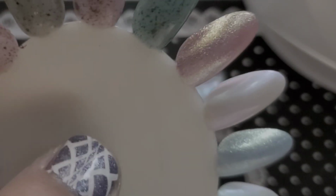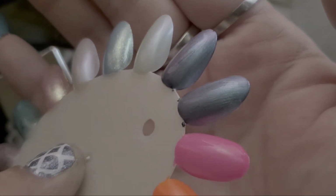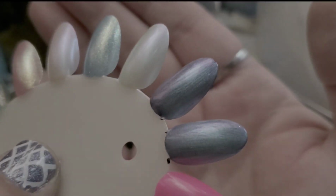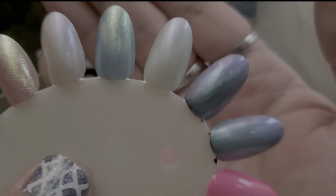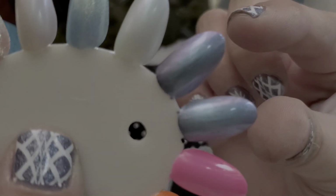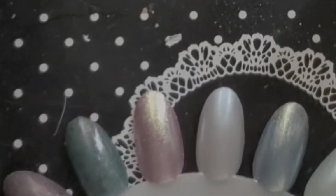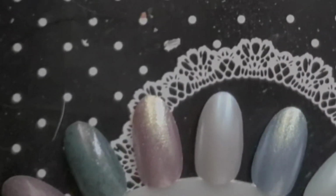And this is, I think, Mermaid Parade. And this is that blue one. And it looks exactly the same over black as that other sheer one did. I gave this one just a little bit of a thicker coat. But as you see, it almost looks like that shifting colored polish. But that was these two sheer ones. That's these two over black. So I think I'm going to be using those that way.